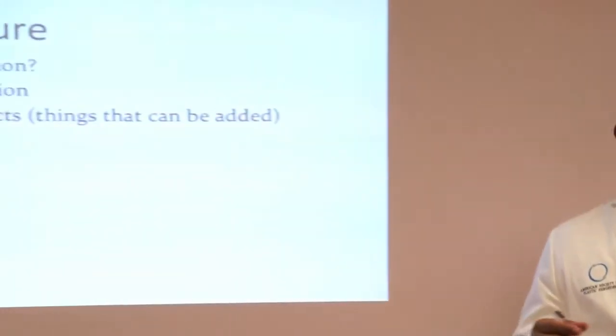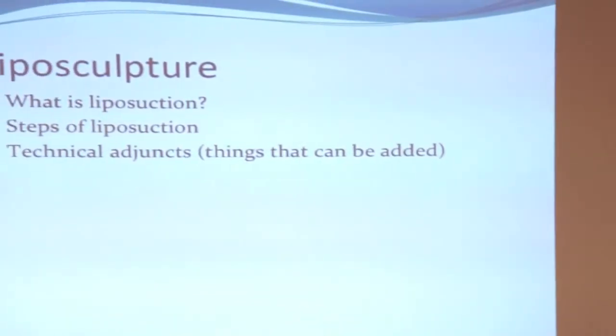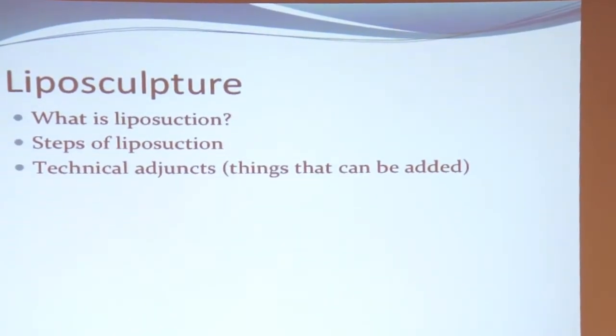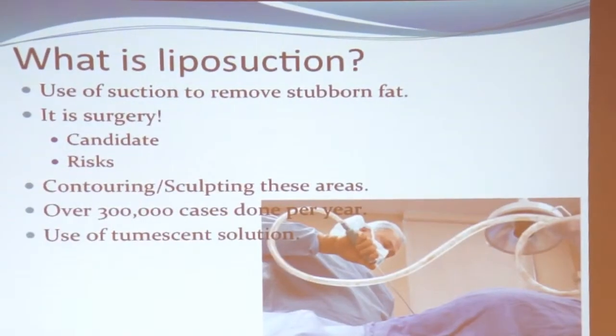Occasionally the saddle bags, as we start getting older, fat deposition migrates from one side to the other, so we can start creating what we call the saddle bags, and we can get rid of them and kind of have a better shape on the thighs as well, okay? So we'll talk a little bit about the steps of the liposuction and the technical adjuncts that we can do in order to make the procedure better. Over here we actually do an ultrasound assisted liposuction. We'll discuss a little bit more in a second about that, okay?